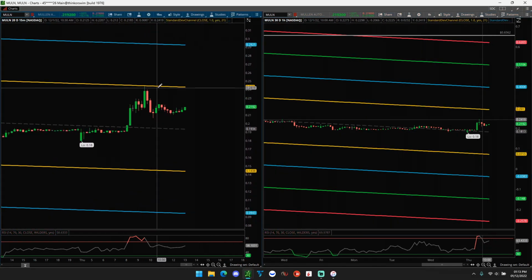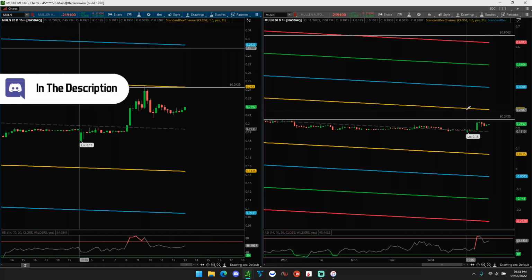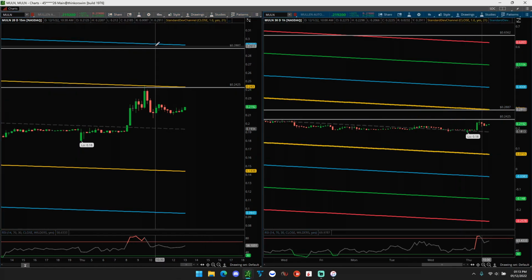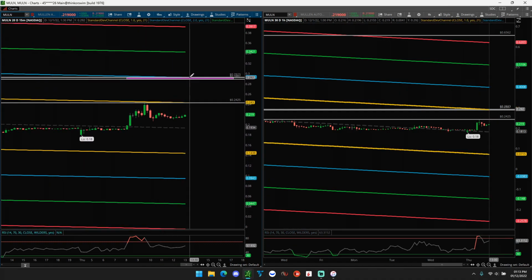So 24 cents, we can see why did we get a pullback here. First deviation on the 20-day chart. If we come back to retest this and break it, we then have a target of 28 cents, 29. So again, just use it as a zone. It's only 1 cent. Use it as a zone. First time you touch it, expect a pullback. If you touch it again, expect a breakthrough.